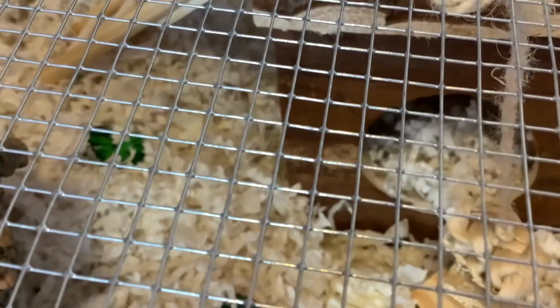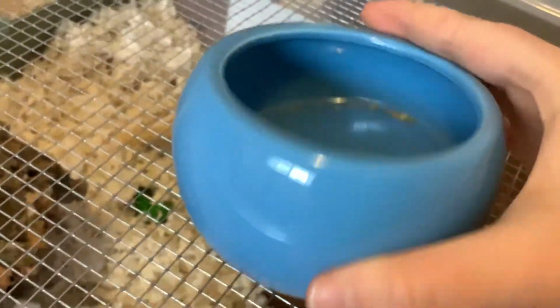Also, robo hamsters especially need a very large sand area, and you usually can't fit a very big sand area at all in a small cage. My friend's hamster actually came in a large cage. She has upgraded the sandbox, but her hamster came in a large cage where the sand dish was literally this size, which is not good.